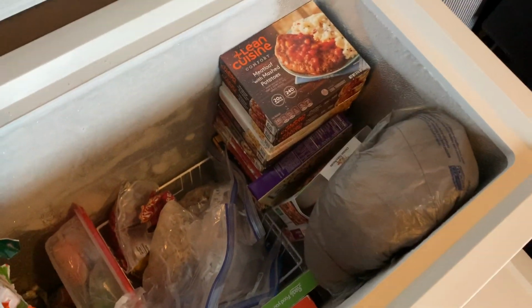Okay, quite a bit of meat down here. I can see we have some chicken patties. I don't know where those came from. We have Tyson chicken tenderloin, which we use all the time. And we just have some other chicken breasts that we got on sale and froze. So we have plenty of chicken, and then we also got some ground beef and some hamburger patties. Yes, so we have plenty of ground beef, and this looks like ground turkey. We got ground turkey that we froze. So awesome. We have ground turkey, ground beef, and chicken. So we have plenty of meat to get us through this week.